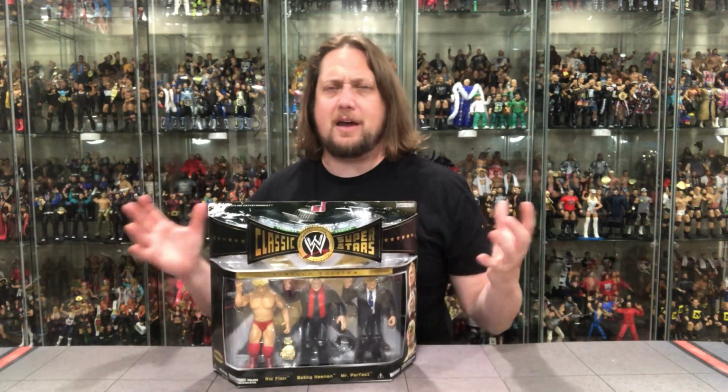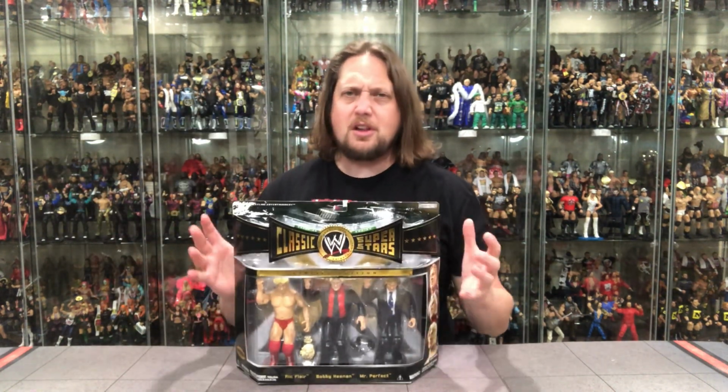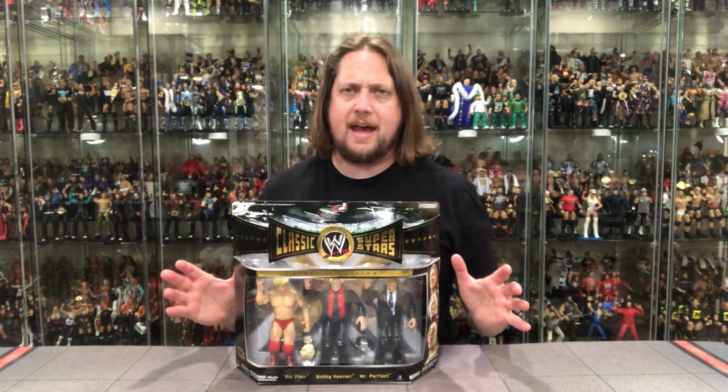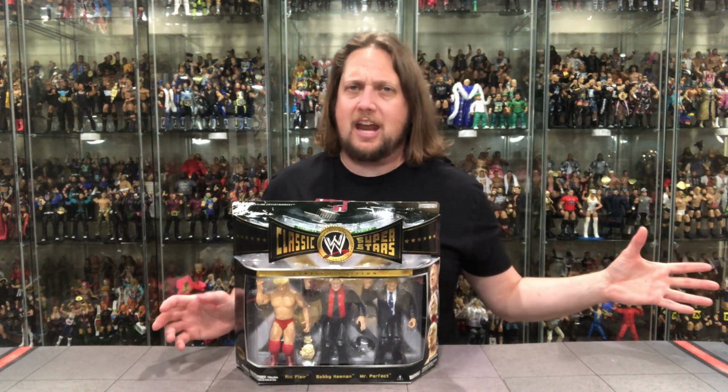We did see this head sculpt, I believe. It was in the Best of WCW Jakks series with a white hair sculpt. I think that looked better with the coloring. But still an okay set. Definitely nowhere near the top of my favorite 3-pack sets. I think I prefer the Animals one.